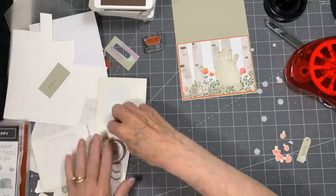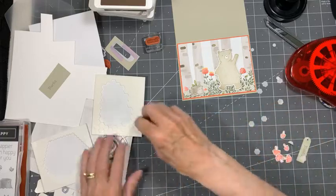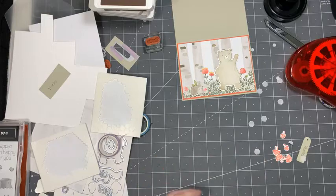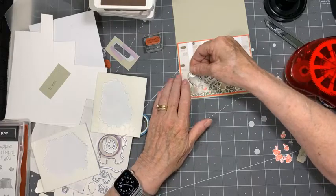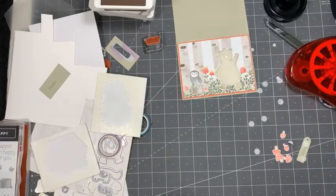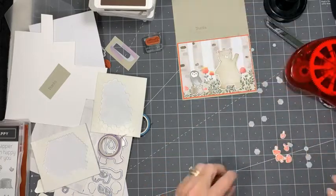So a couple of dimensionals on this guy too, but nothing too close to the edge of his belly because we want to put his feet up on the stump. And so we need to be able to edge his feet down on here without the dimensional getting in the way of things. Oh, look at him. I love him. I really, really love him. Okay, so we're going to think about that in a minute.